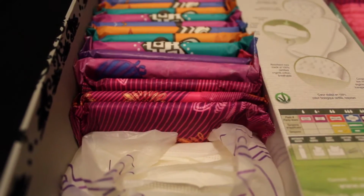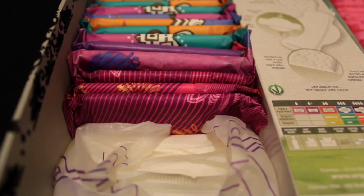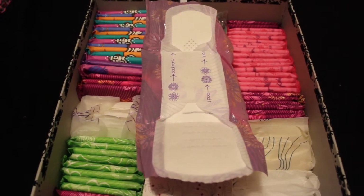Moving on, I have 3 Always Radiant overnight pads. While these are not absorbent enough to be overnight pads, I use these for sitting around the house on my heavy days. They look like this, and these pads smell amazing.